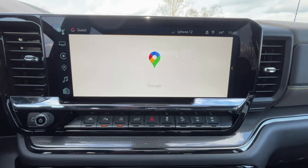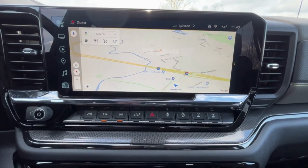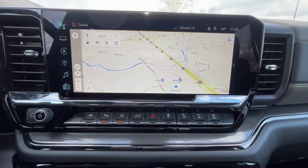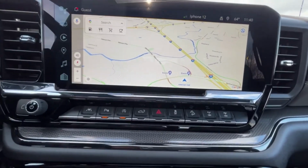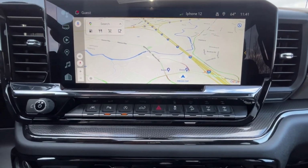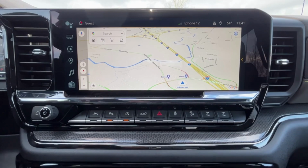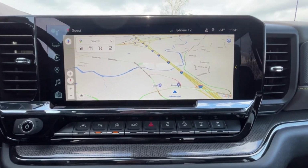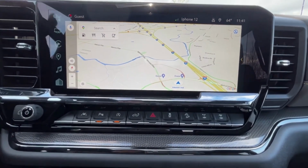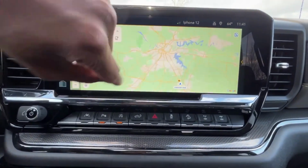I'm just going to walk through this screen here to show you all the nav. So this is going to be, of course, you have to have a subscription to use the Google Maps on here, but the good thing about the subscription is if you only need to use it once or twice and you travel 2 times a year, you only have to pay for it then. And then you do get a trial, I believe, with the vehicle. But really easy to use.